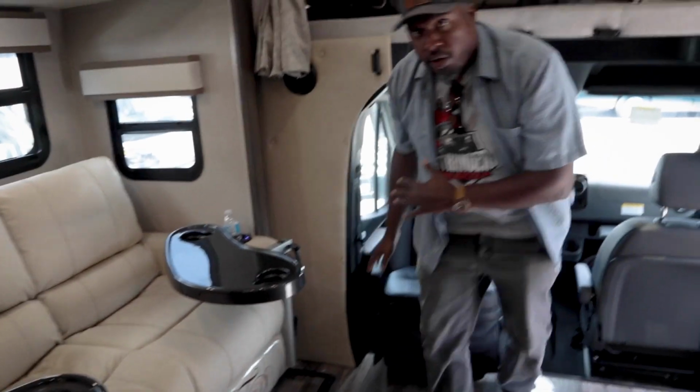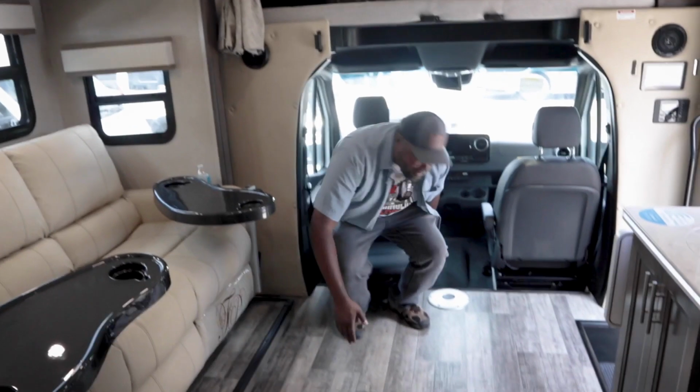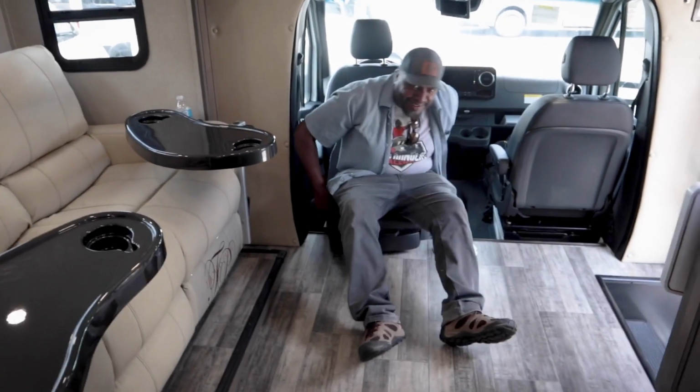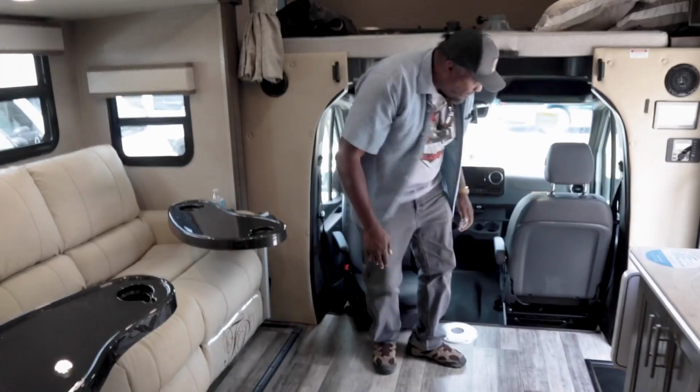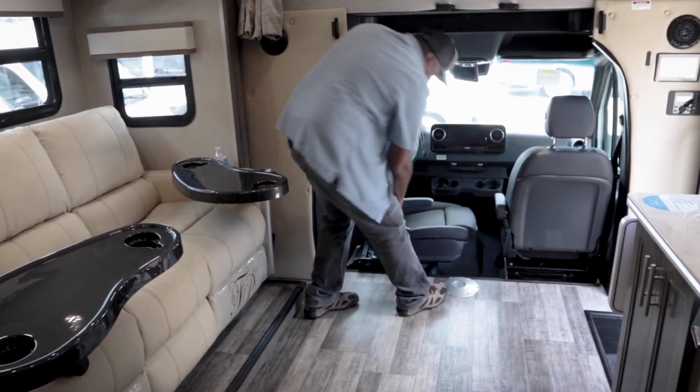So now, you'll see if we remove that and put that back in here, you guys will see when that seat is around like this, if you try to sit in it, you're gonna struggle. That's cute. Kind of underground. That's cute. So yes, those are necessary. But the seats do swivel. They do. Yep. So they're power seats.